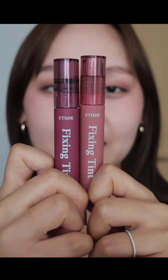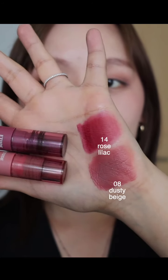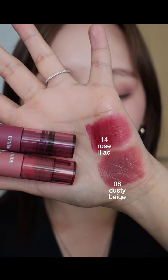Let's compare Rose Lilac and Dusty Beige. Dusty Beige is at the bottom and Rose Lilac is on top. Quite a big difference. For Rose Lilac, it's more of this berry purple color. For Dusty Beige, it's a muted purple color and it doesn't have any berry undertones.